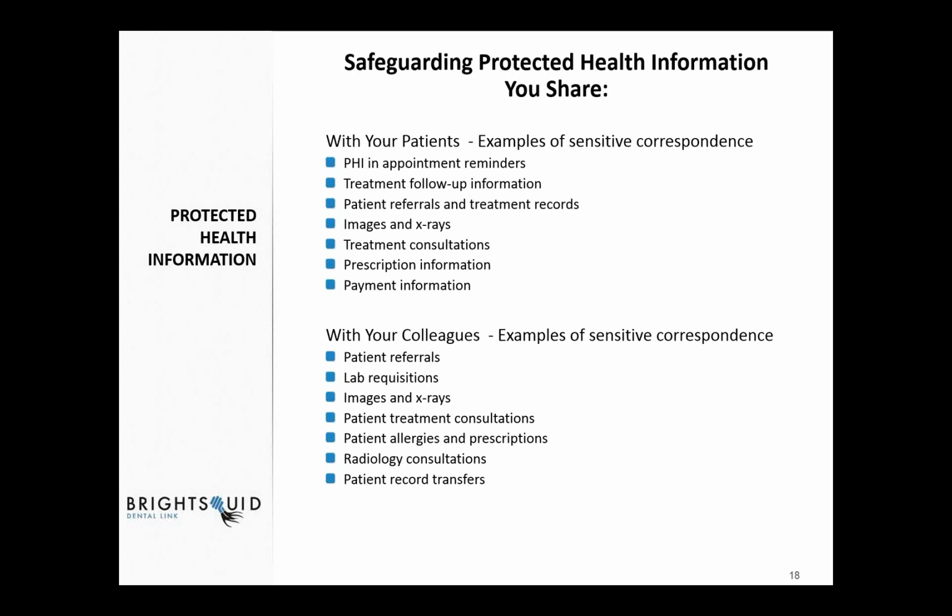One of the questions we get asked quite a bit is, well, what types of information could we use secure mail for? So we've got a list of examples here. With your patients, you might want to include protected health information in appointment reminders. Now, just to be clear, systems like Smile Reminder or Demandforce can be used to send appointment reminders, but all those systems can do is send the very basics of the date and the time of the appointment. It can't really send any information, or should not send any information, like remember to have a good breakfast, or do not take your prescriptions before the procedure, or the details of the procedure itself. None of that information can be sent because that's considered protected health information.